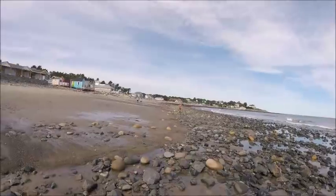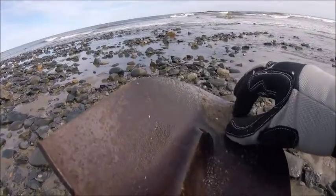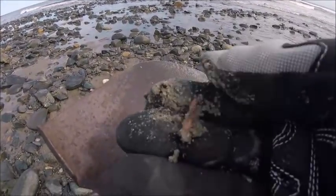Nickel. That's a beat up one. Wow. Working that seam is the problem with the Nox. You get a lot of small stuff, a lot of screws.